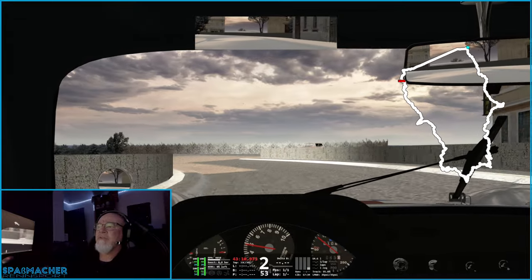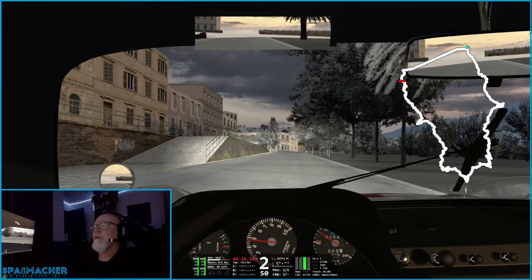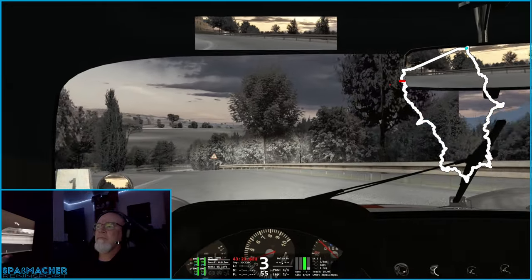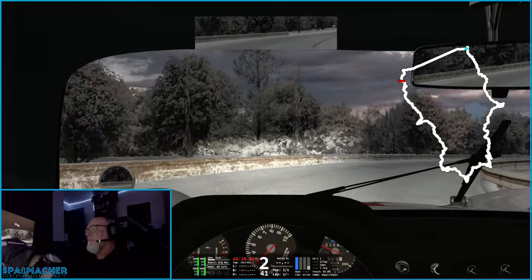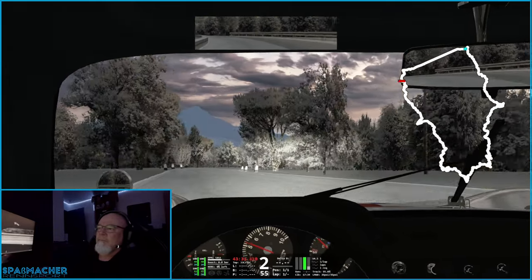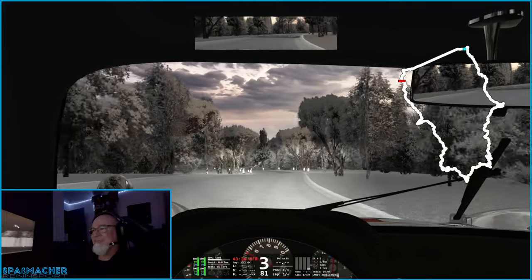Cobblestone, my favorite. She understeers a bit.